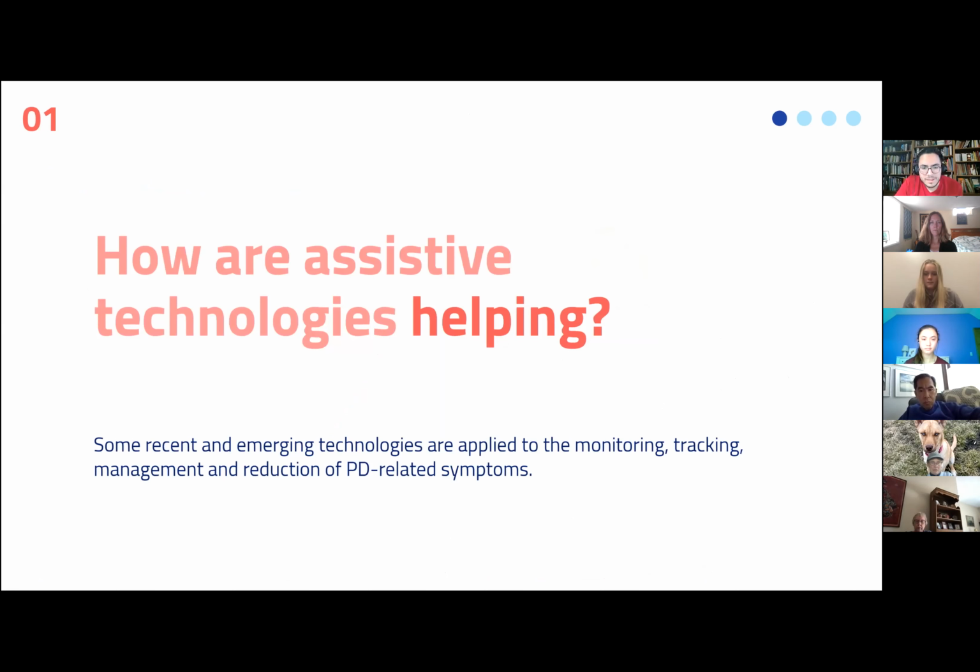So lastly, what we're looking at is basically how our technology is helping with this. The whole idea of accessing community support has become a lot more important, especially in the past year, since a lot of our daily activities have turned remote. So this area of opportunity pretty much emerged more organically.